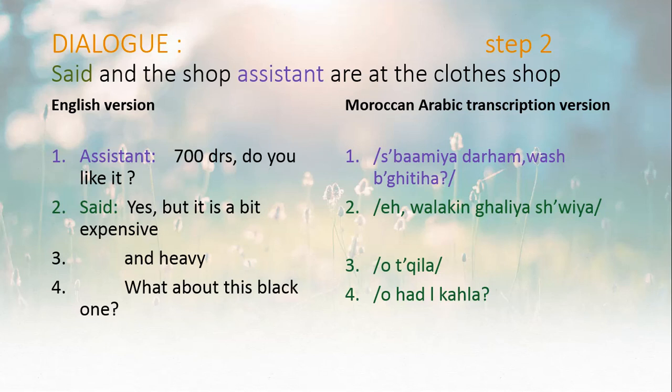Yes, but it is a bit expensive. ولكن غالية شوية. ولكن is but. A bit expensive, غالية شوية. So a bit is شوية, غالية شوية. And heavy, وثقيلة, ثقيلة. Alright. What about this black one? وهاد الكحلة. What about وهاد الكحلة? And this black one?